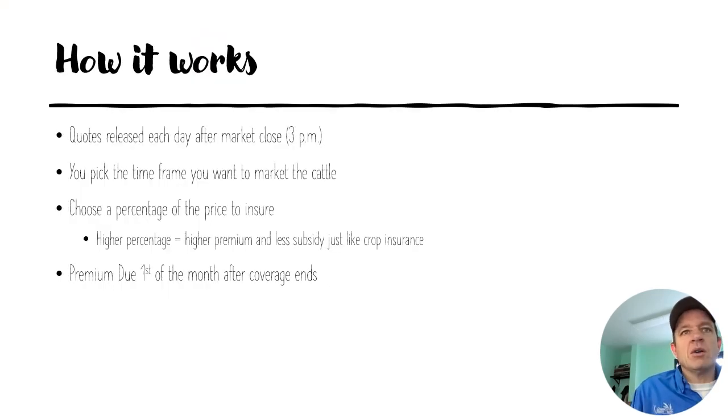So how it works, there's quotes every day. After the market closes on this insurance, it's basically the cost of a put option, subsidized, that we would see. So the closer we get to the actual cattle market price, the more expensive it's going to be. You pick the time frame you want to market the cattle. I'll take you through that in some following slides here. You choose a percentage of that price you want to insure. The closer we get to the actual futures market price, the more it's going to cost, of course. And then the premium is due the first of the month after the coverage ends.